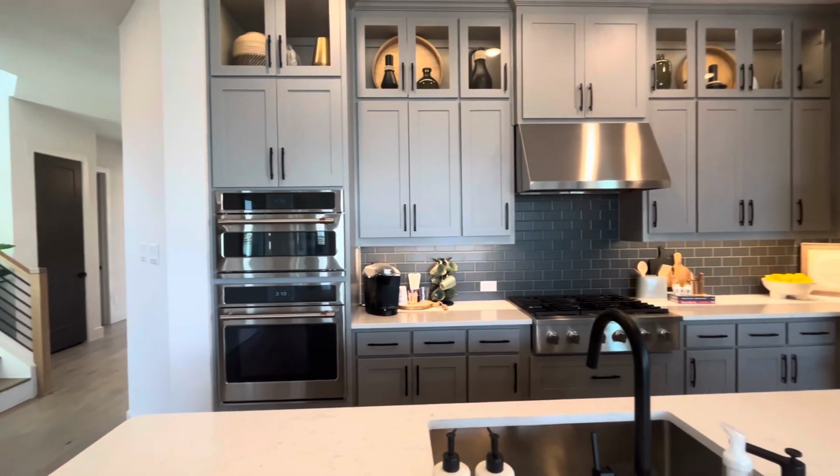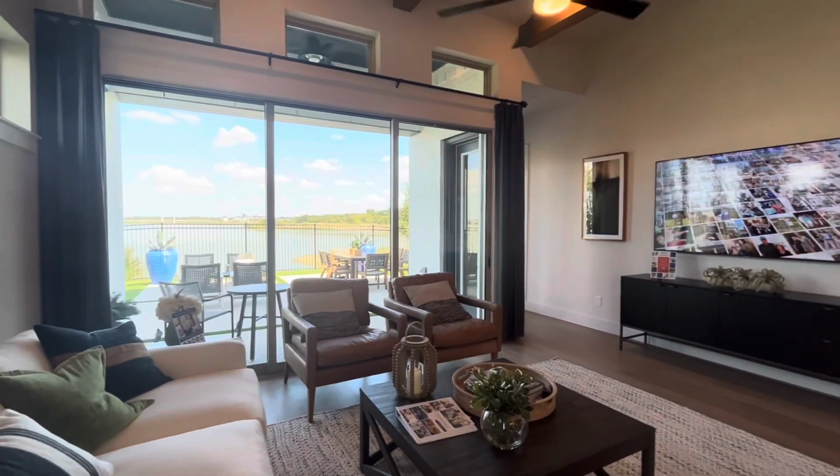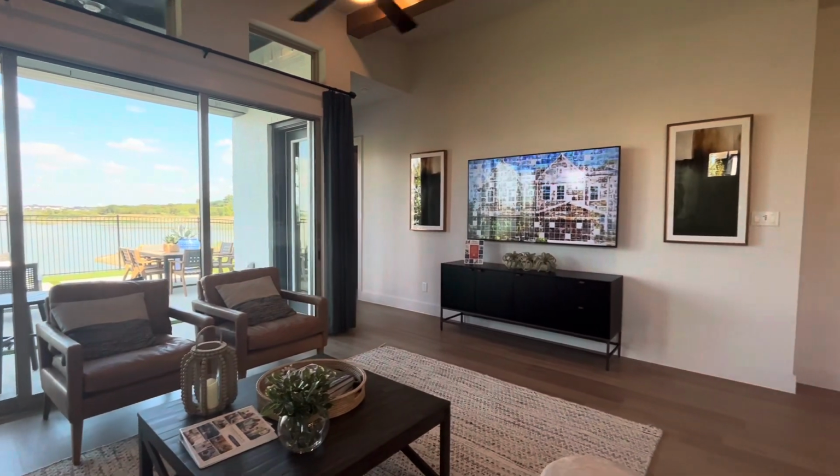Here's another view of the kitchen. This is upgraded with the cabinets going to the ceiling. And here's another view of the living room.